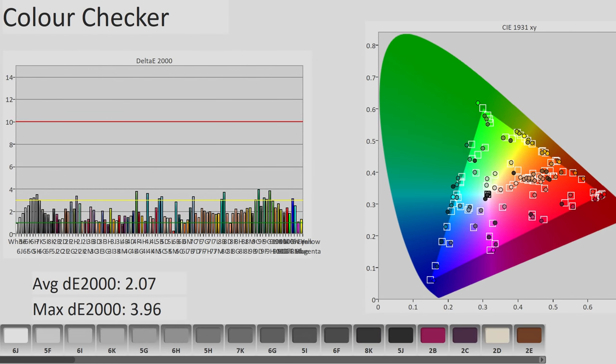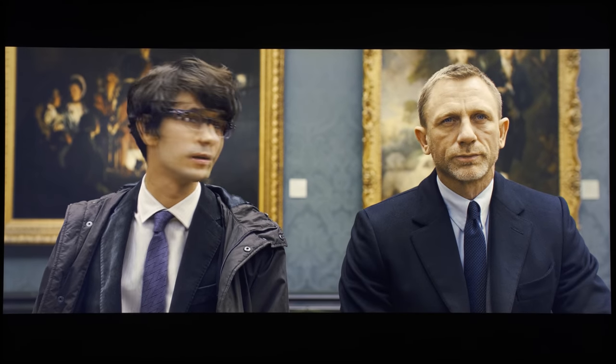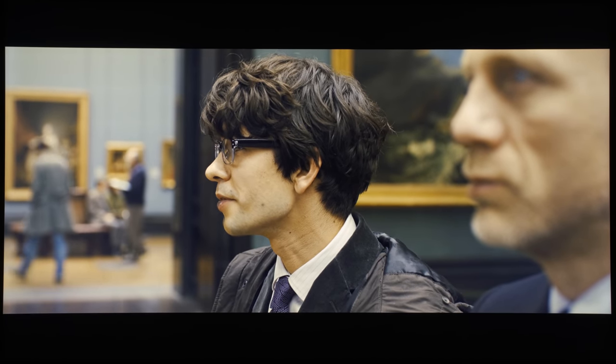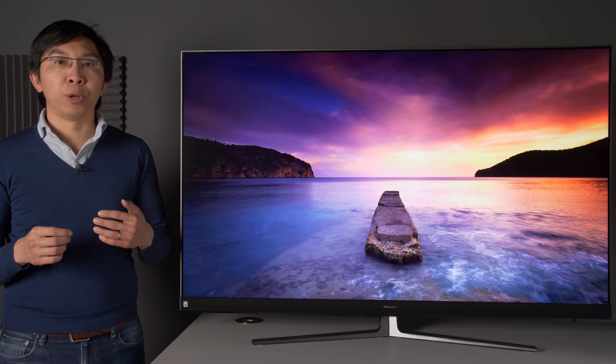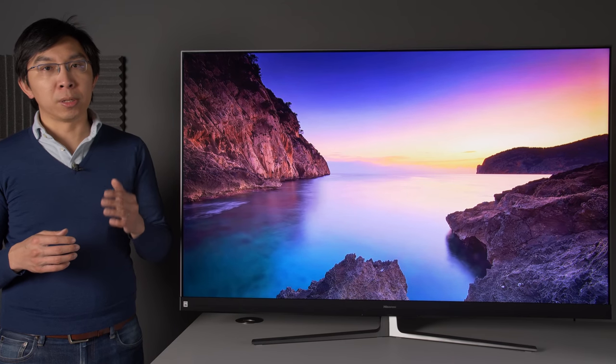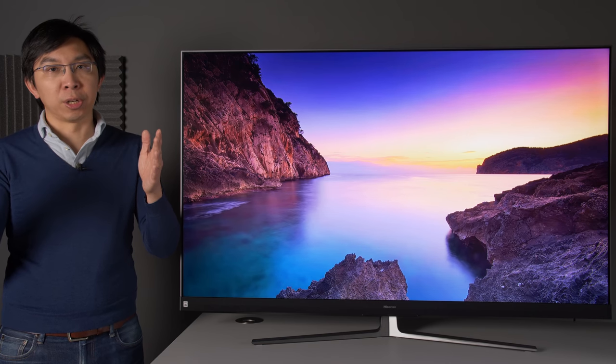Color accuracy was decent after calibration, with average delta errors around 2, and a few inaccuracies exceeding the humanly perceptible threshold of delta error 3. Nevertheless, most viewers probably wouldn't notice these errors outside a side-by-side comparison against a reference display, with colors including skin tones still looking largely natural. However, because the white balance settings are shared between the Cinema Night and HDR Night picture modes, owners may have to repurpose the day and night picture presets for separate SDR and HDR calibration.